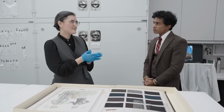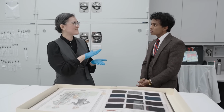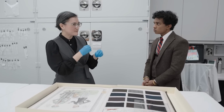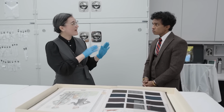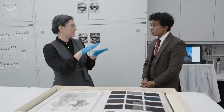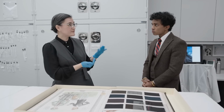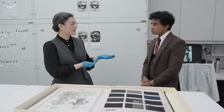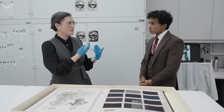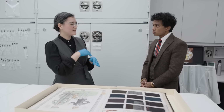What survives tends to be the fancier stuff. The stuff that isn't as hard wearing, you know, like it wasn't your workhorse chemise that survives. We do have some plain ones, because it's sort of ubiquitous, you had a lot, so there was a certain amount that would survive. So we do have some practical chemises from the 19th century, but they're not that many. More of the chemises and drawers and things like that we do have tend to be the really ornate ones.